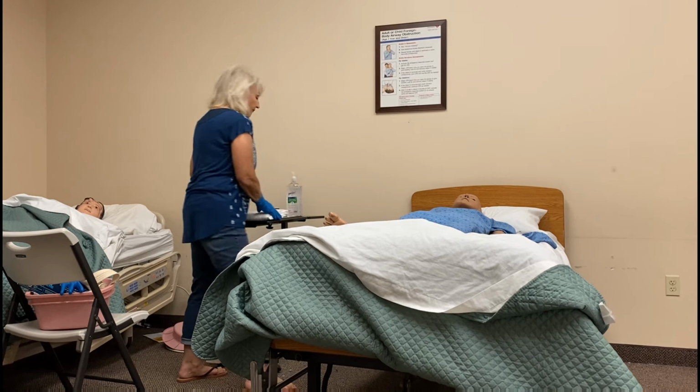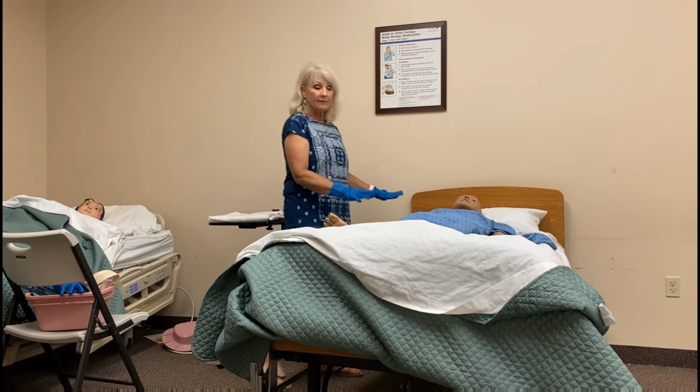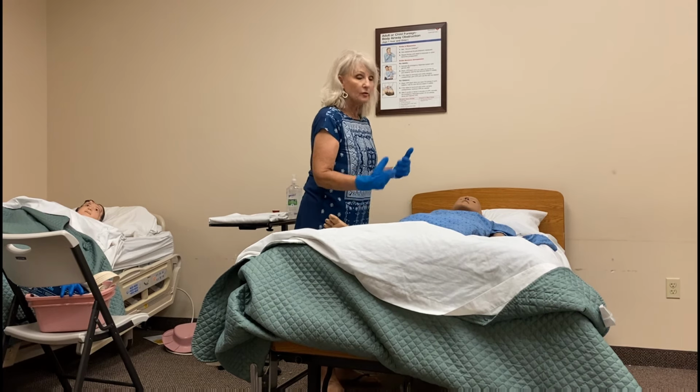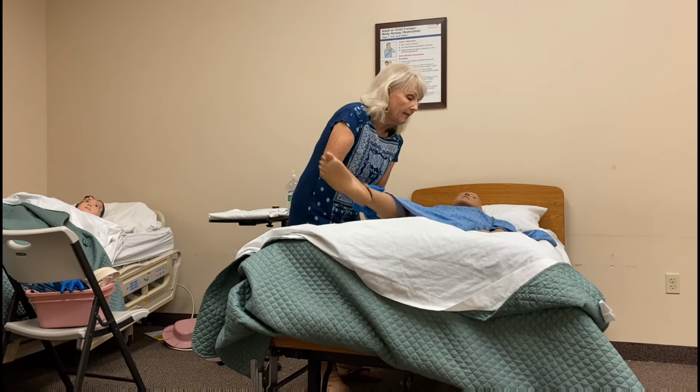Okay, so I have my clean draw sheet here, and I've got it on the bedside stand. His bed is flat. And what we're going to do is we're going to roll the patient on his side and change half of the draw sheet first, and then change the other half.